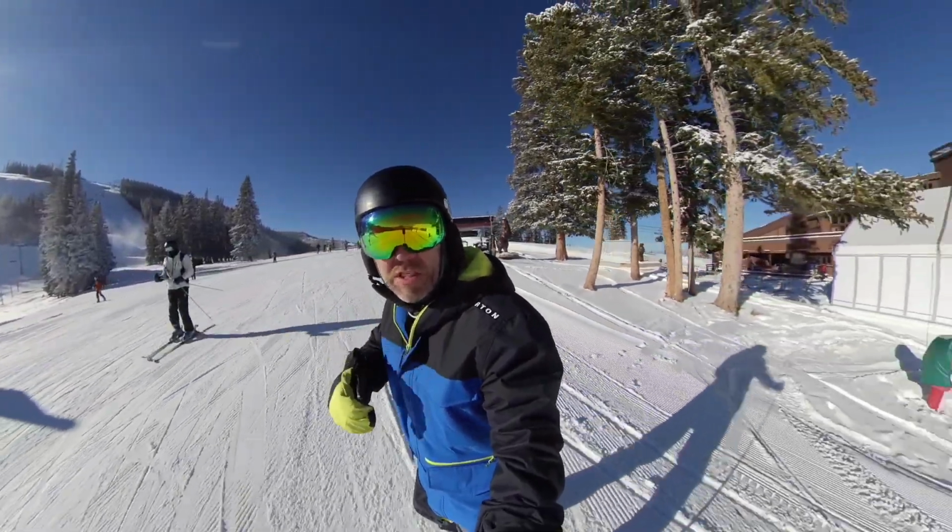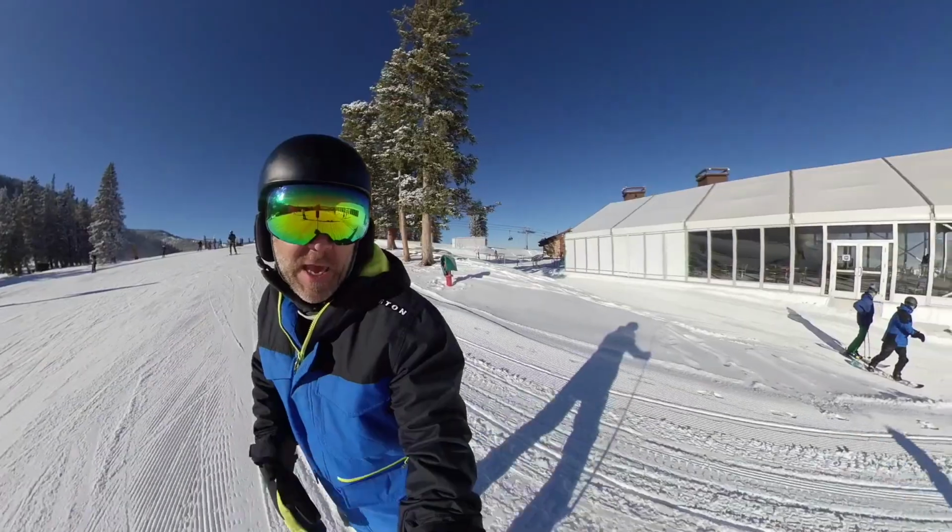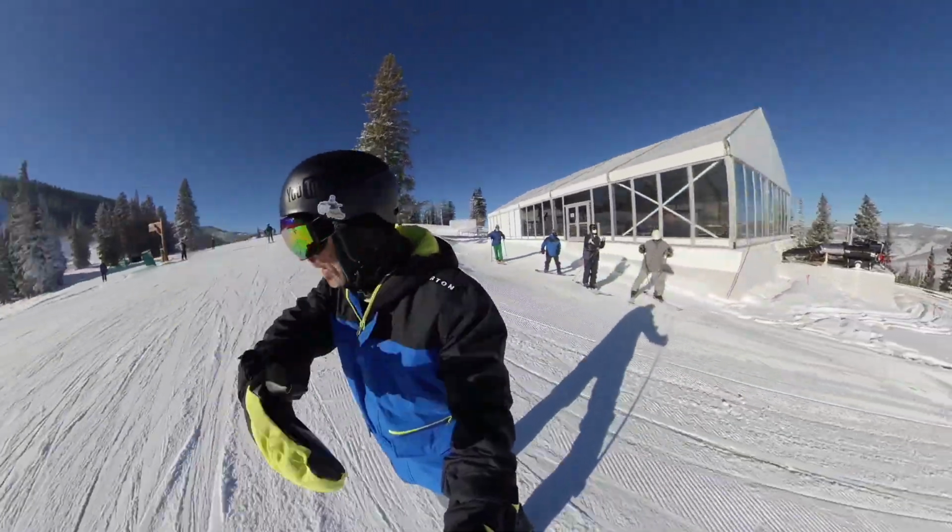We're using the Insta360 One X today, so you can compare it to how the GoPro Max looked on the last video. So I'm gonna shut up. We're gonna go all the way down now.